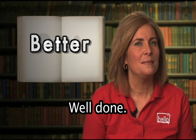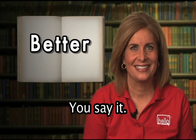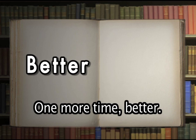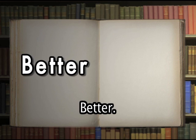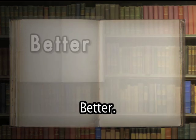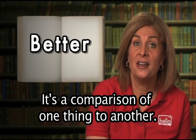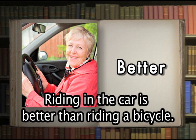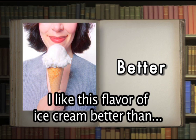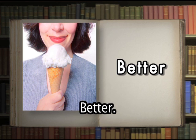Well done. Better. You say it. Yes, better. One more time. That's correct. Better. Say it one more time. Well done. Better means more good than. It's a comparison of one thing to another. Riding in the car is better than riding a bicycle. I like this flavor of ice cream better than that other flavor of ice cream. Better. Say it one more time.